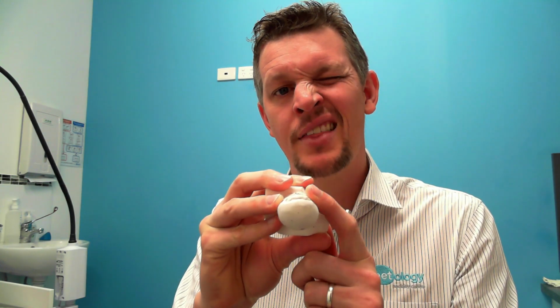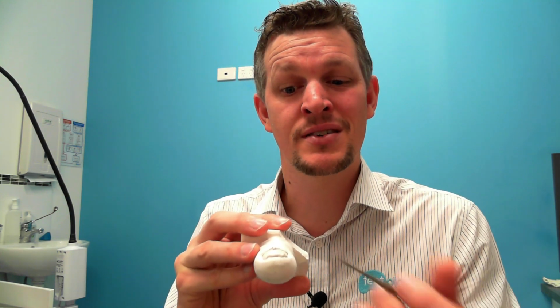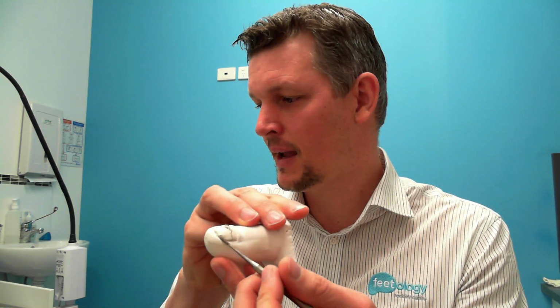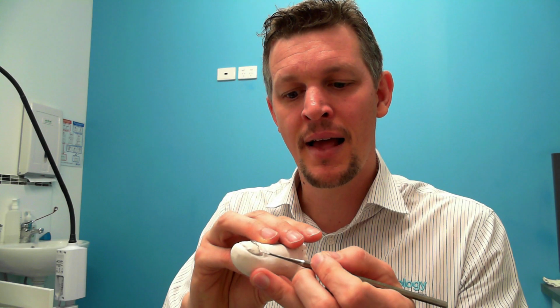And the final one that we often see with ingrown toenails is someone having some kind of, I'm going to say, trauma to the toe. They might have kicked the toe and ripped the nail right back in the side, and that new edge of the nail gets dug into the flesh as it's coming out and causes all sorts of problems. So they're the main causes that we see with ingrown toenails in the clinic.